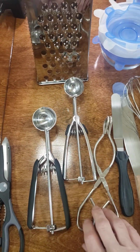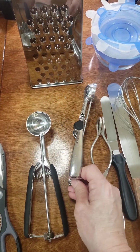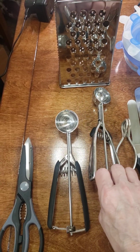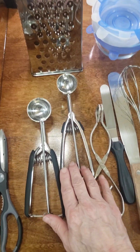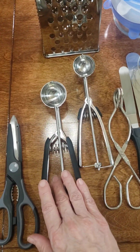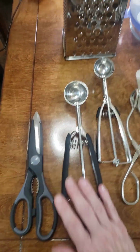I have my scoops. Now, this one here is a standard cookie scoop. I think it's like a tablespoon and a half. I use this for making smaller meatballs. I use this one for making larger meatballs.